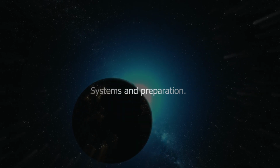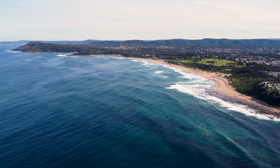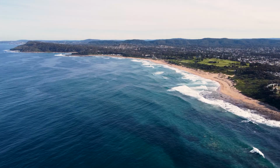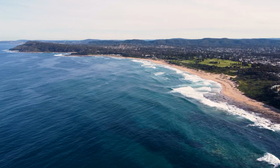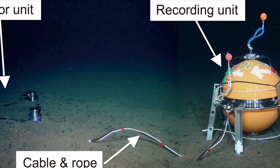Systems and preparation. In a control room thousands of miles from the Pacific seafloor, a blip appears on a monitor. Pressure drops. Seismic chatter spikes. Within seconds, scientists know something is happening deep beneath the waves. That's the power of today's ocean surveillance networks.